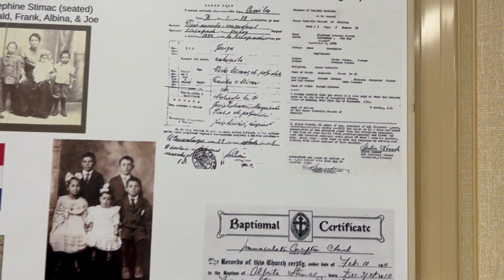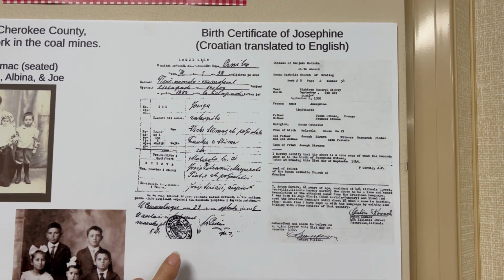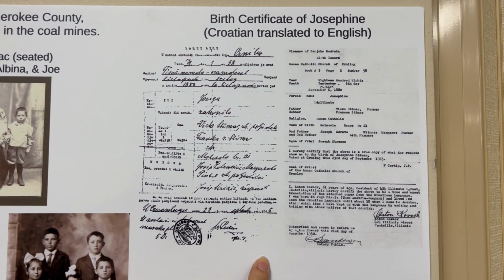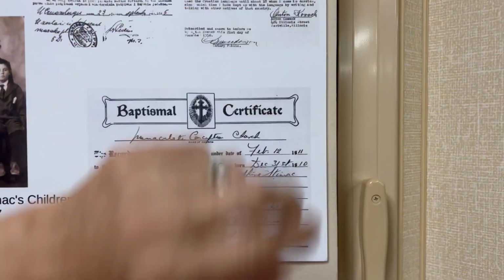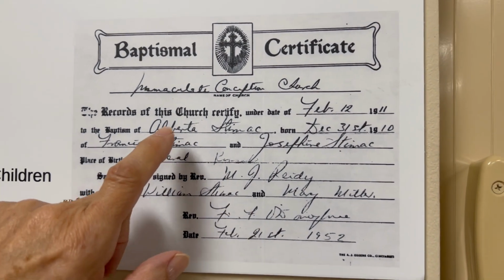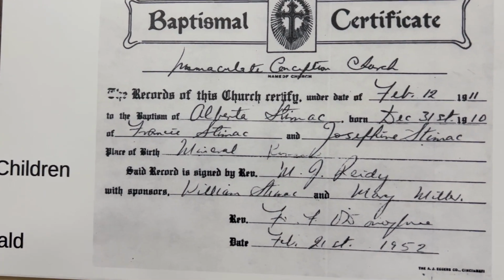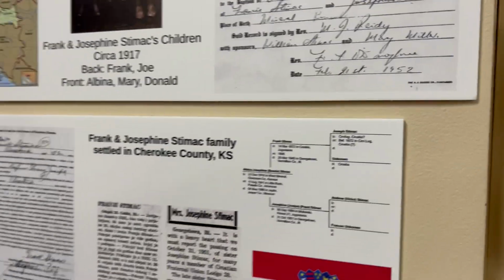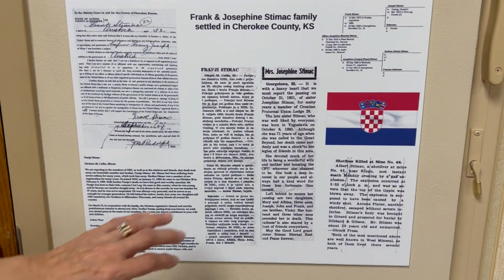And now, these are just some documents, Croatian translated to English. Whose birth certificate is that? This is my grandmother, Josephine, born 1880. Baptismal certificate, and that is my mother. And it's kind of funny, they put Alberta Steinbeck and her name was Albina Steinbeck. But back in the day, they just wrote them. They changed names a lot to make them more Americanized too. Exactly.